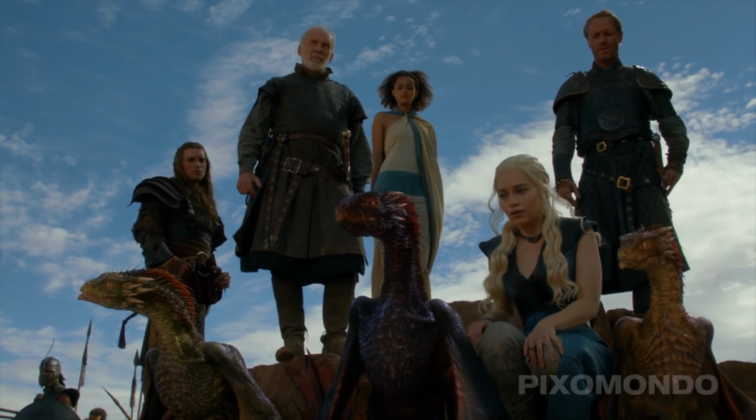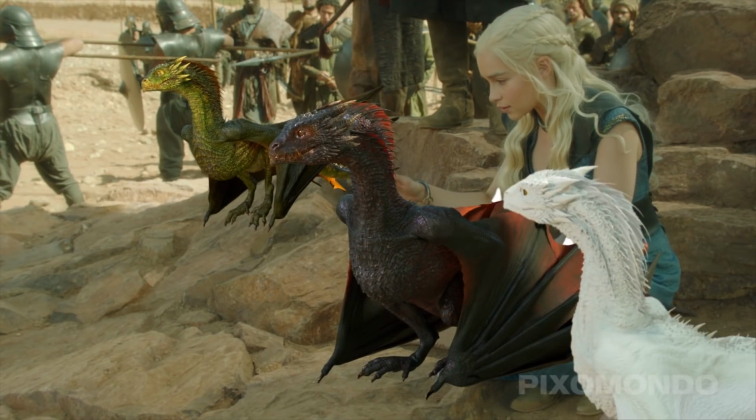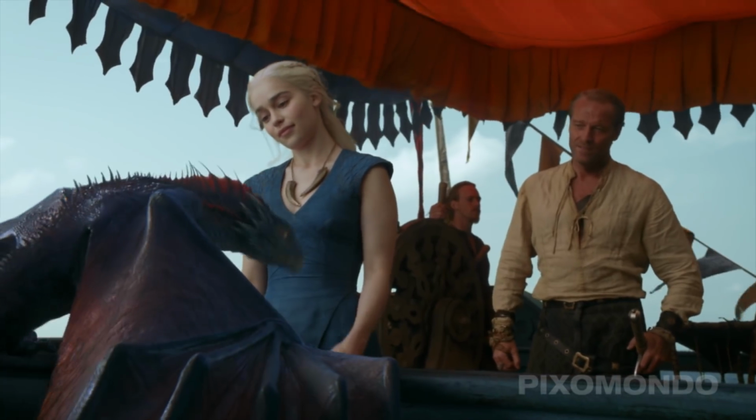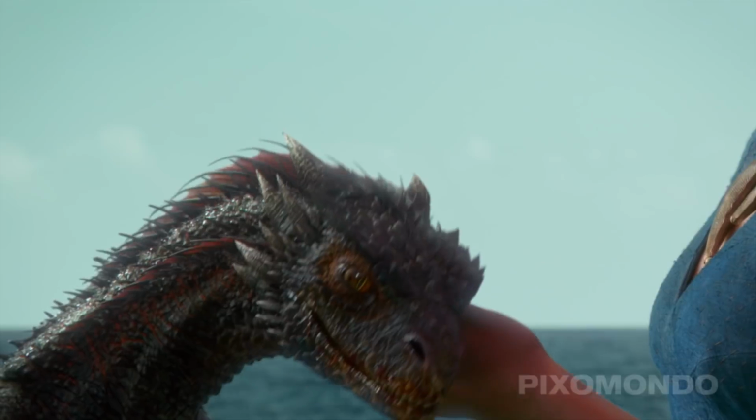Of course, animation only partly solved the problem. To fully solve it, they had to get very accurate lighting and really interesting interaction between the actors and the digital characters. So I would say it is a very traditional approach.